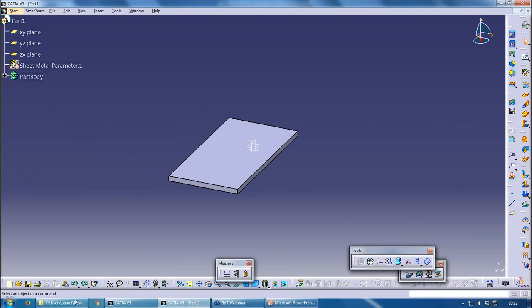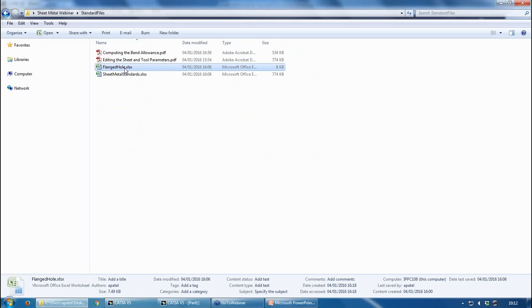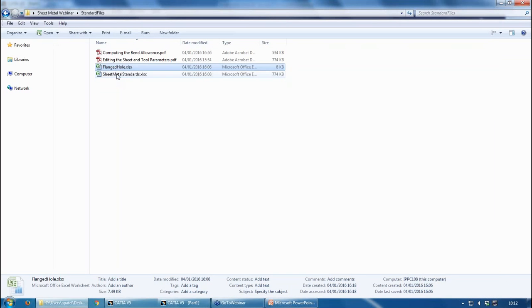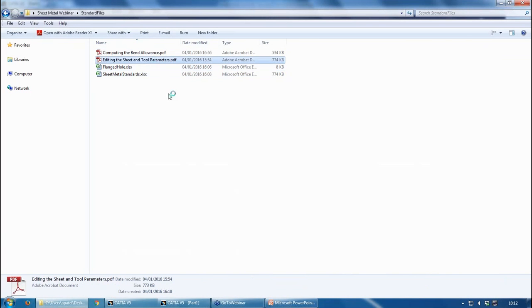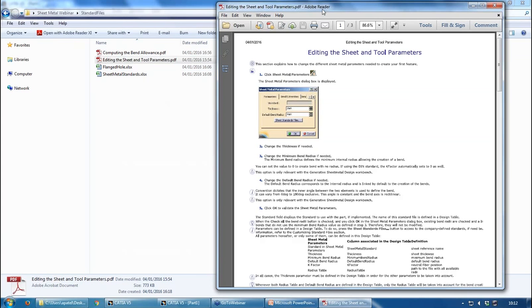So how do you know what headers? How do you build these assemblies? Excel spreadsheets or text files. How do I know to use these headers for the flanged hole standard, or these headers for the sheet metal standards? That's all described in editing the sheet metal and tool parameters. So that's found in the help documentation. Again, if you don't have that available, just press F1.